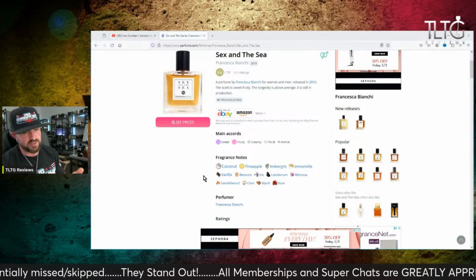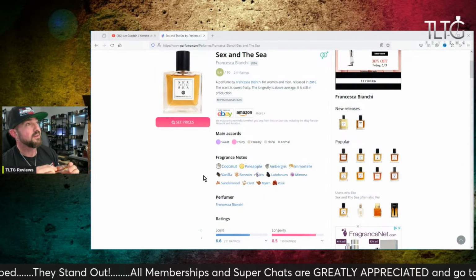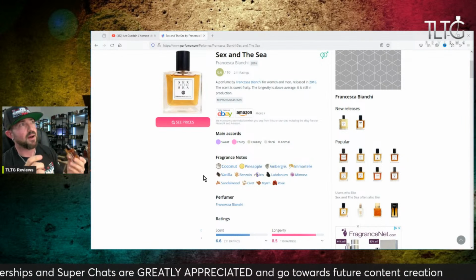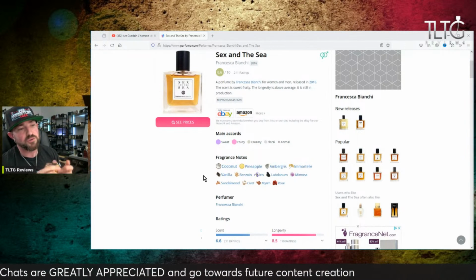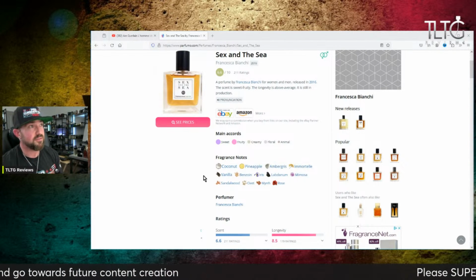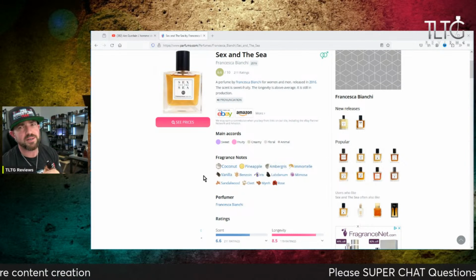Oh, so much more pleasant now. Whew, man, I was worried. Honestly, I was like, man, I can't even wear this and enjoy it. Thank God it calmed down quickly. I was worried it was going to take a couple hours to really settle down because it's potent. That initial spray is suffocating, dried my sinuses out.